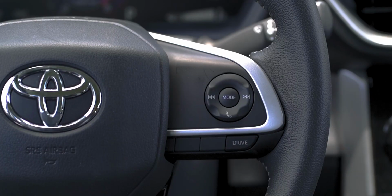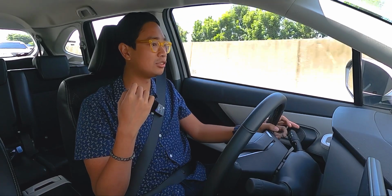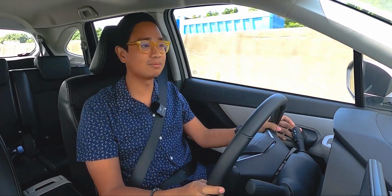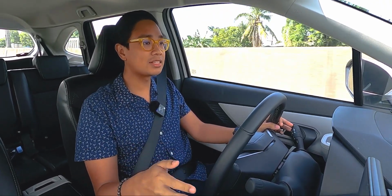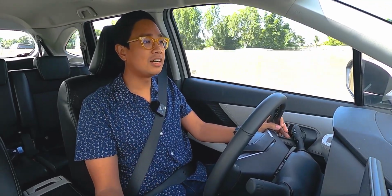So if you press this button on the steering wheel drive, which I'm going to do now, you press it once and now it's in power mode, so you can accelerate a little better. But it doesn't really make much difference, but it's there nonetheless if you need it. Now, moving on, the steering I think is very light. It's not Mitsubishi Expander light, but it's comfortable.